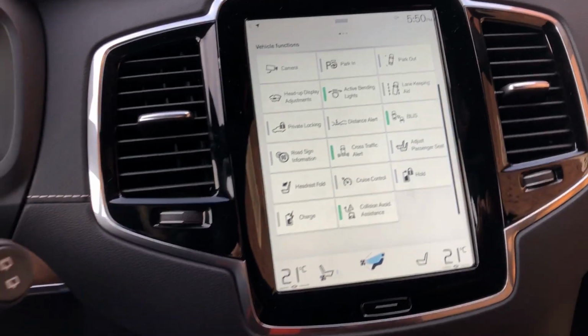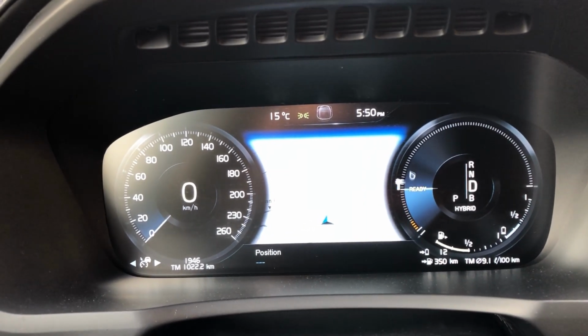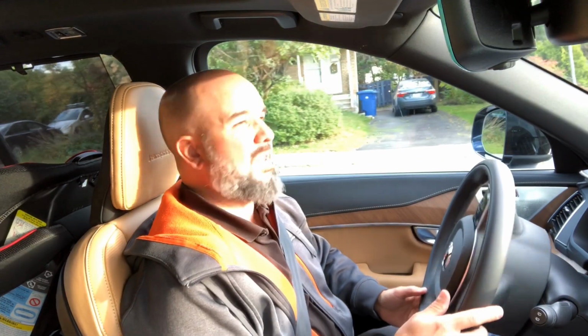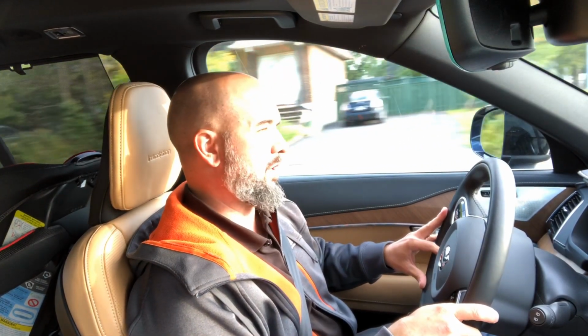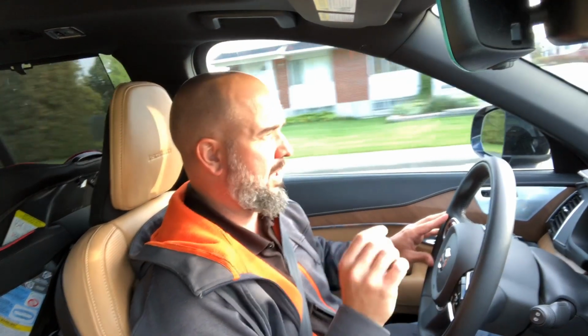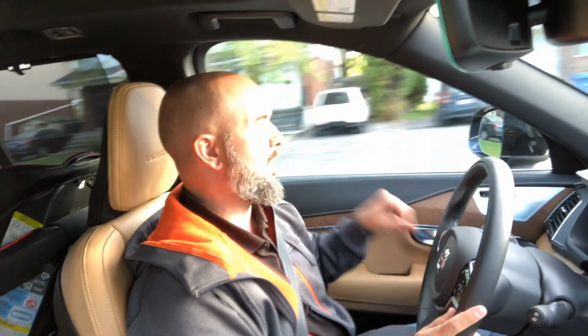So let's get right into it. Let's go for a spin, and I'm going to try to explain what I'm trying to say. Now, driving the Volvo XC90 T8 E all-wheel drive, just like driving any other plug-in hybrid vehicle, is a very complicated, complex, and difficult thing for me.